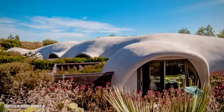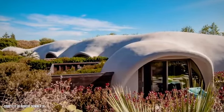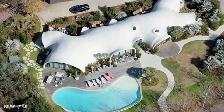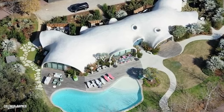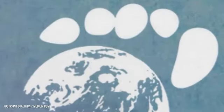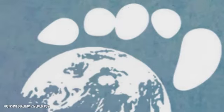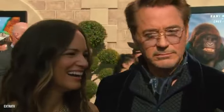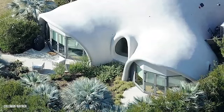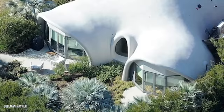However, the Binishell is made for more than fun and easy living. Beyond the drought-resistant plants, the Dome House utilizes multiple sustainability features to help offset Robert Downey Jr.'s carbon footprint. He and Susan are co-founders of the Footprint Coalition, an organization that brings awareness and provides grants towards the creation of sustainable technology. It was important to them that their homestead wasn't negatively contributing to the environment, so they took big steps to incorporate some cutting-edge eco-friendly technology.